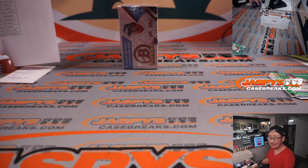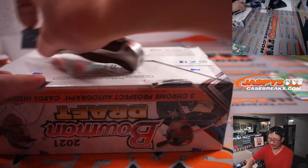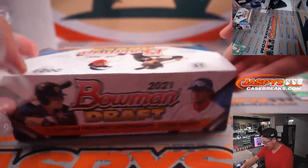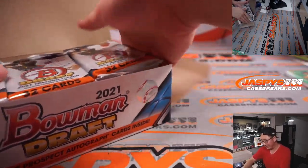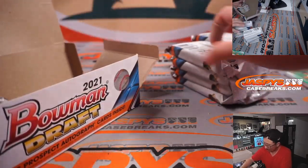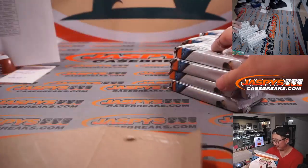Long last, final box. Yeah, I love the lava parallels this year, Justin. They do look really sharp. I'd like to see someone put together like a lava refractor rainbow, all lava rainbow. It'd be pretty cool to see all of those together.